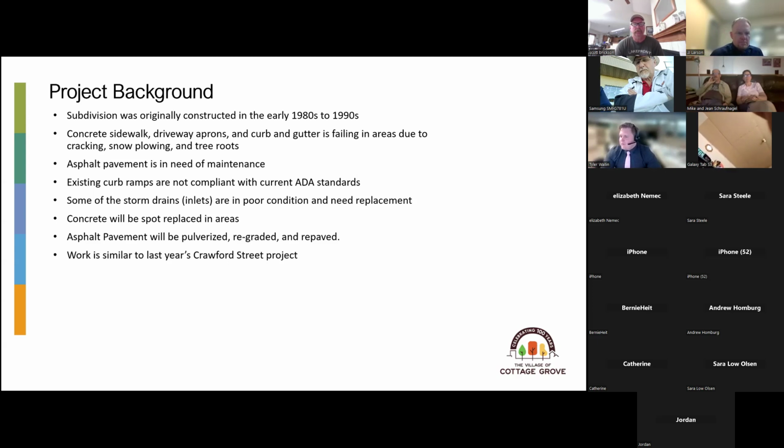So then the asphalt pavement, to address that, it'll be pulverized, regraded, and repaved. I'll describe what that process is like in the next slide. But in general, the work is similar to last year's Crawford Street project.